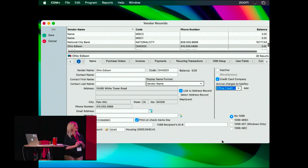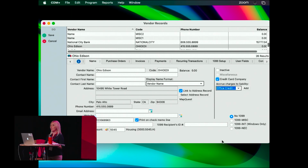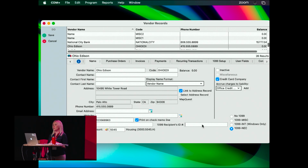What if you got people who need to get a 1099 at the end of the year? You go to do your 1099s, they don't show up. If they've been paid over $600 that year, check and make sure that they're actually marked to receive a 1099. And the IRS has re-implemented the 1099 NEC instead of putting everything under 1099 miscellaneous because they love us. So you can put their ID or social security number, whatever you need to, right in here, and that will print on the 1099. Okay?